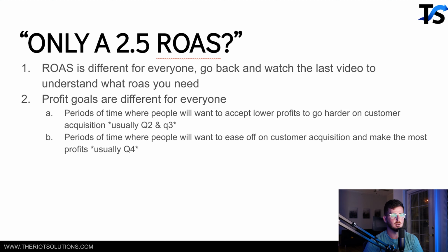Again, you need to understand where your break-even ROAS is at. You need to understand where your profit margins are at. Every single business is different. I'm telling you that now.